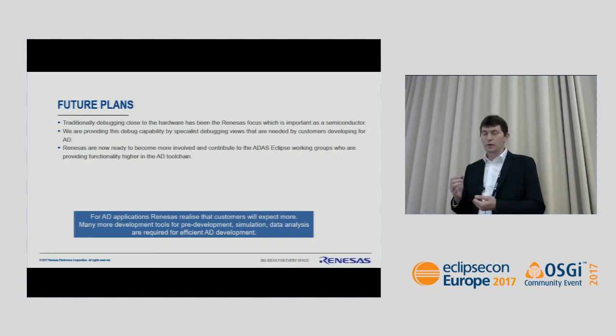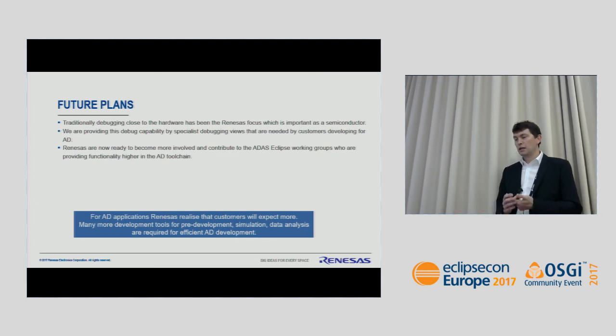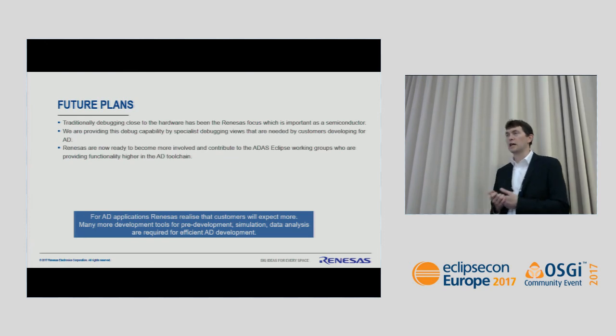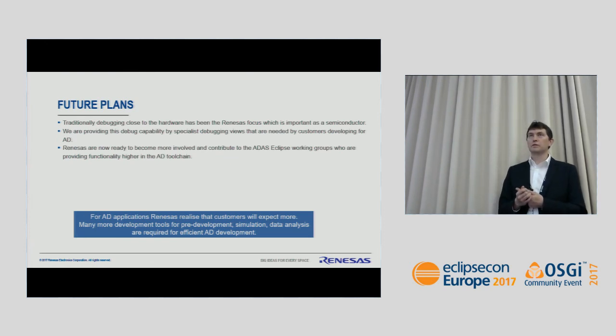So we know that we're going to have to do pre-development tools. We know that's already happening. We know that we're going to have to get involved in simulation, and in hardware in the loop simulation. We know that it's going to happen because automotive companies don't want to spend their whole time on the road. It's too expensive and too difficult.